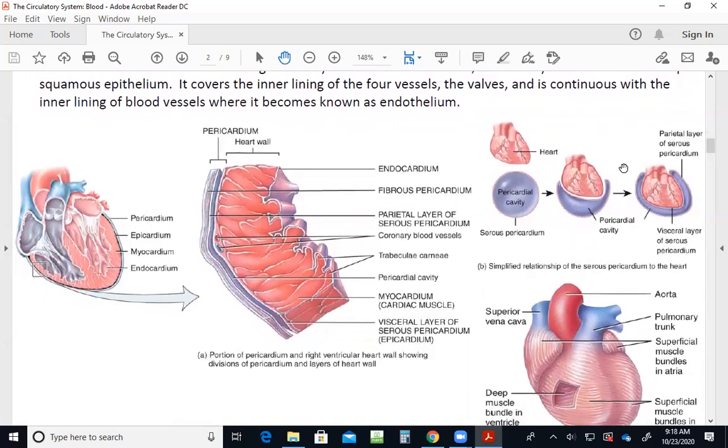This picture over here on the right is kind of like that picture in that first lecture where we used a balloon and a fist pushing inward, if you remember that picture at all. Kind of the same thing. The heart would be the fist pushing in on the pericardium. The layer that's touching the heart actually becomes part of the heart wall. That would be the visceral layer, excuse me. Surrounding that would be the parietal layer, and then between them would be the cavity that we show over here.